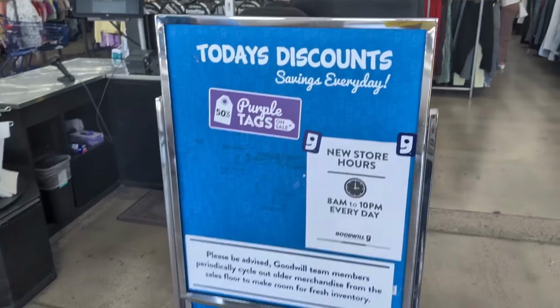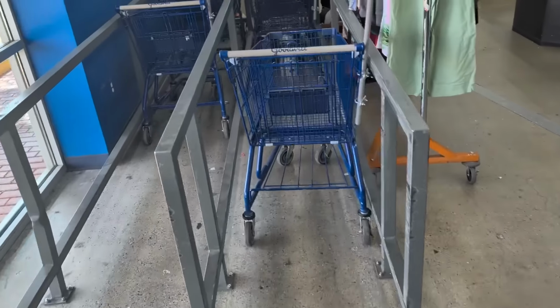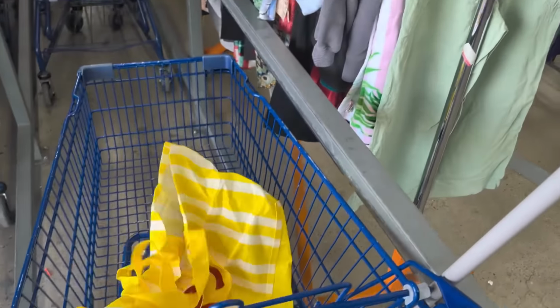We are currently sitting in front of the Scottsdale Goodwill, which is close to my work. Work was worky today and I need to shop, so let's get started. All right, it looks like purple tags are half off. Let's grab a cart and get to the back of the store.